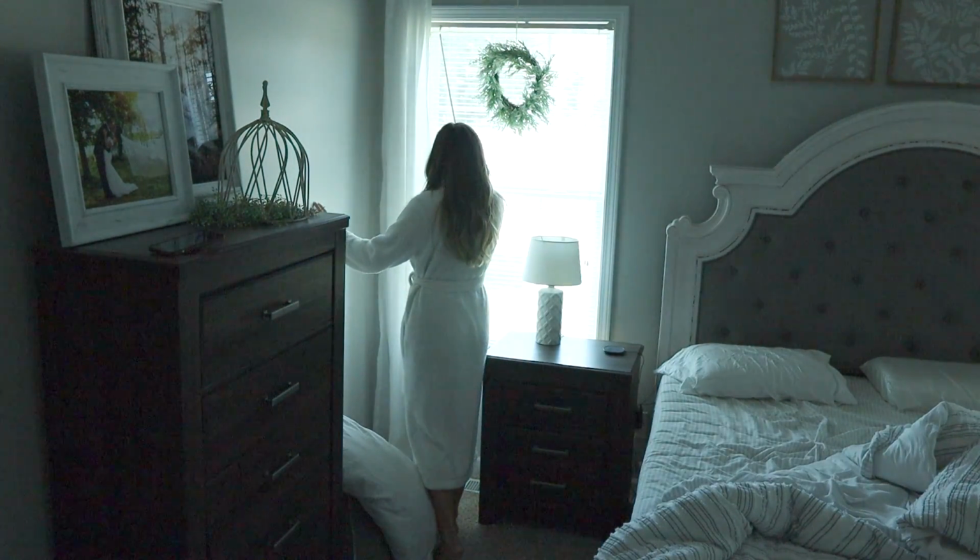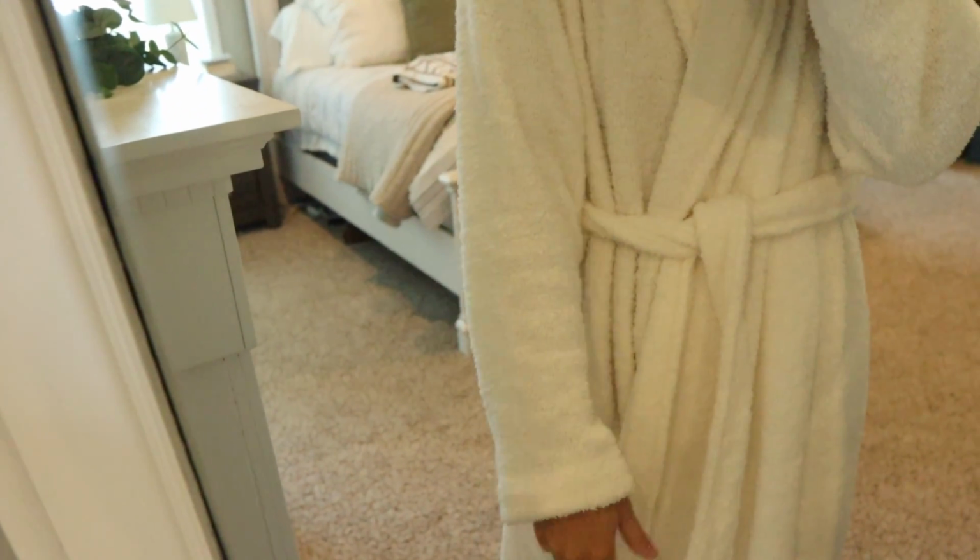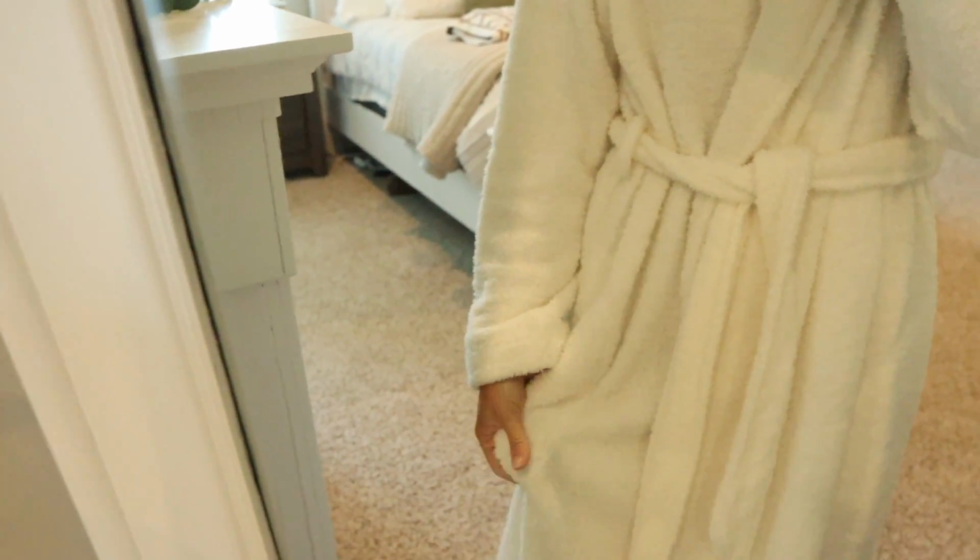And I also wanted to tell you guys about this robe. It's from Target and it's a Barefoot Dreams dupe in my opinion. It's so cozy and soft, so I'll link it down below for you guys.